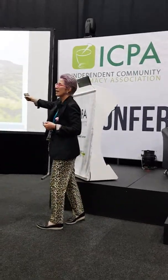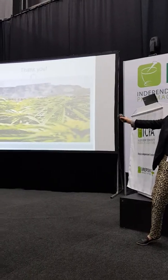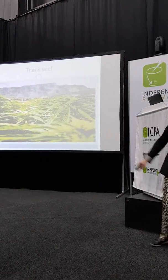That's a picture from the Oranjezicht farm in Cape Town. So it's not a Photoshop photo, it's an actual photo that the holistic and organic farm posted with the Table Mountain in the background. There's some very brave people out there to post their photos around.